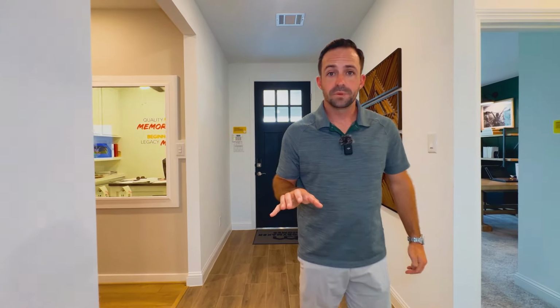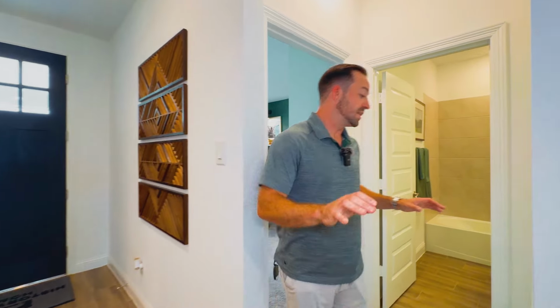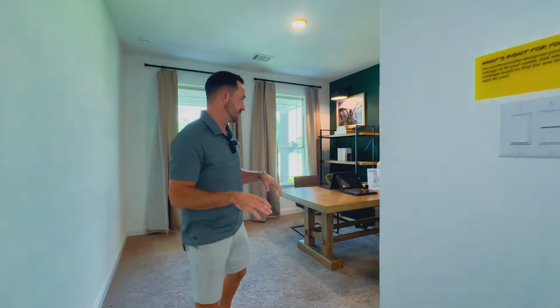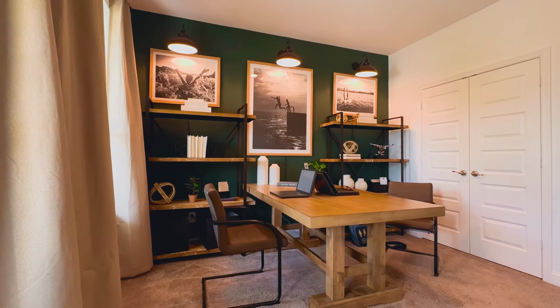What's cool with this floor plan, with this model, they actually have a full 3-car garage. Most floor plans out here aren't gonna accommodate that because of the lot size, but this model happens to have the full 3-car bump out. Now, what I do love about this floor plan is you've got this secondary bedroom here on the first floor. Now, they set it up as an office, and it'll make a lot more sense when we go upstairs as to why, because you still have 3 full bedrooms upstairs.